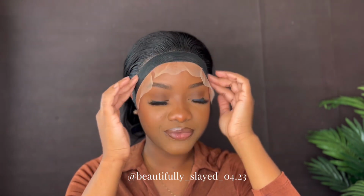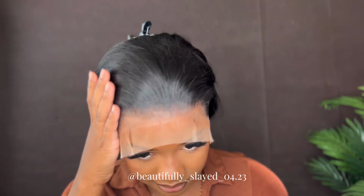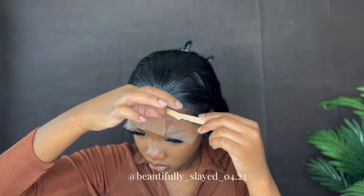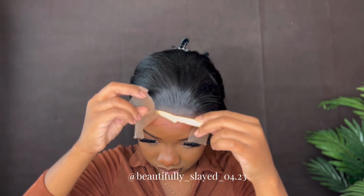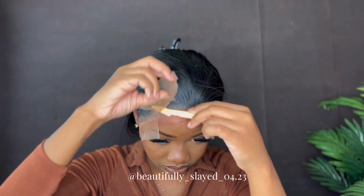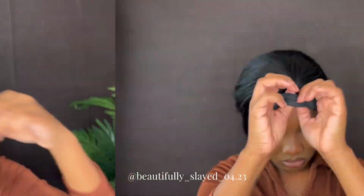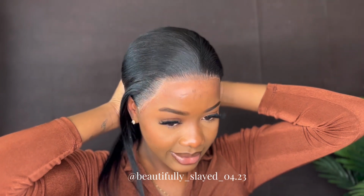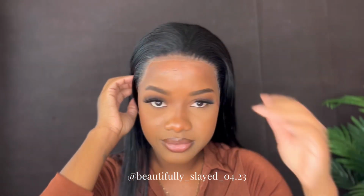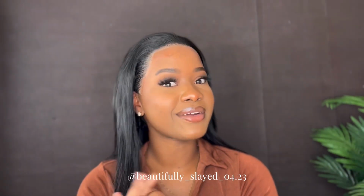Just gonna go ahead and finish up my wig. Guys, so this is what it's looking like now that I cut the excess lace off. I'm just gonna go ahead, make some baby hair, finish up her wig.